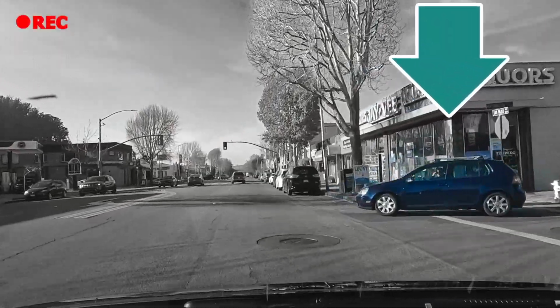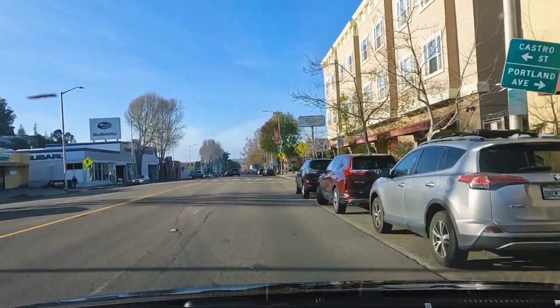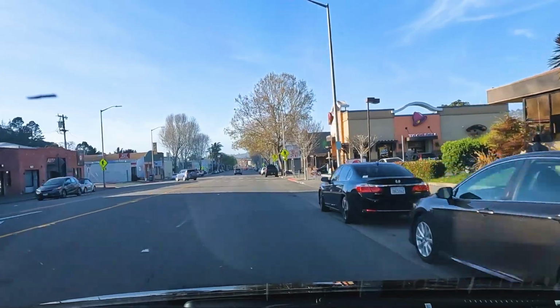I wasn't sure if that blue car was going to pop out, so I tapped my brake just a bit. But when I saw them pause, I felt safe to continue. If they would have popped out, I would have yielded. Even though I had the right of way, it's not worth it to me to compete for space with a car.